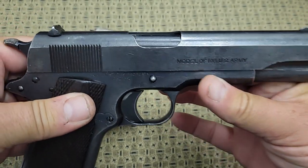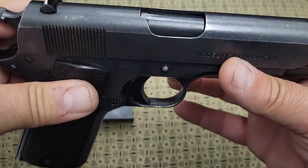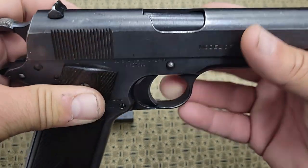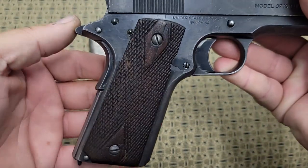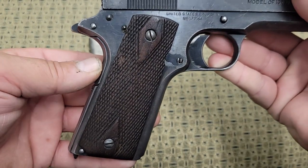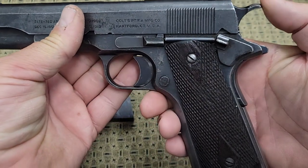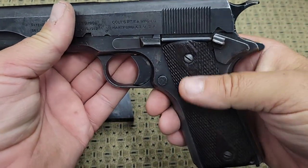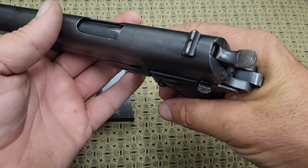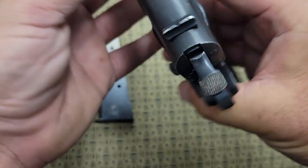If you look, the ejection port is very high. It's not flared out or anything like that. I've already mentioned it has a non-existent beaver tail on the grip safety. It doesn't have any of these new fancy skeletonized hammers or triggers on it or anything. It's got a regular GI hammer on top of it.